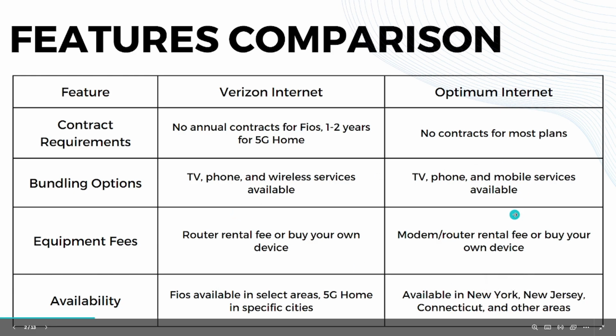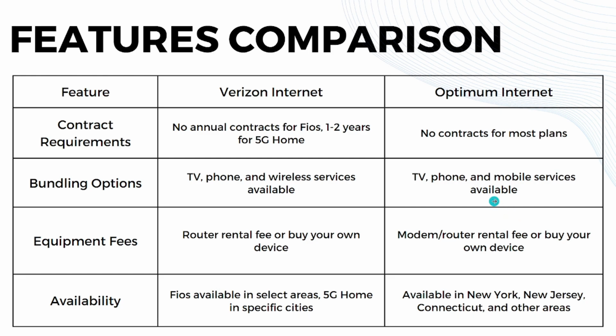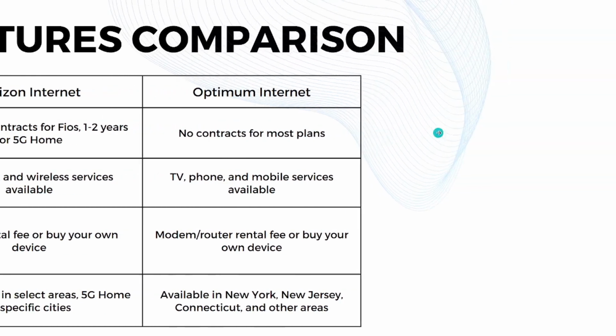So yes, that's it for the simple features comparison. Now let's go to another section, which is the pricing.